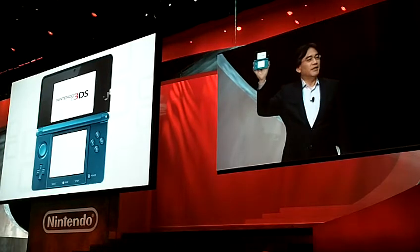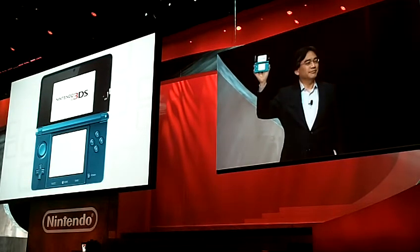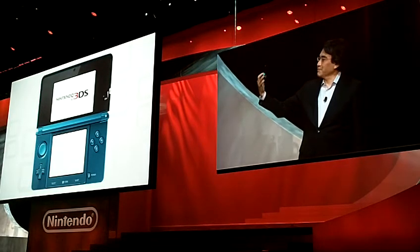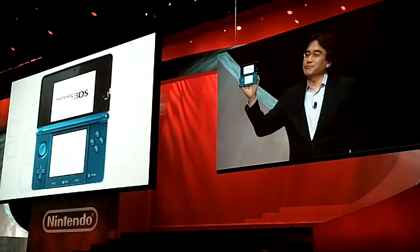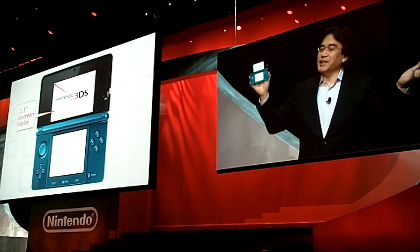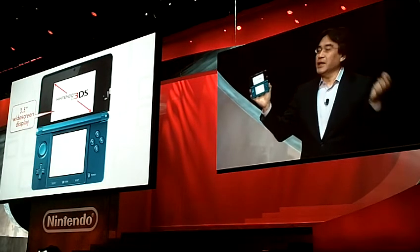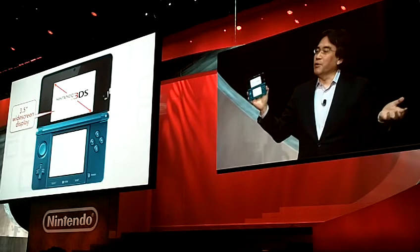Everyone, this is Nintendo 3DS. I can't wait for you to try this. As you can see, it has two screens, and the upper screen has a 3.5-inch widescreen display. And yes, it will show you full 3D graphics without a need for special glasses.